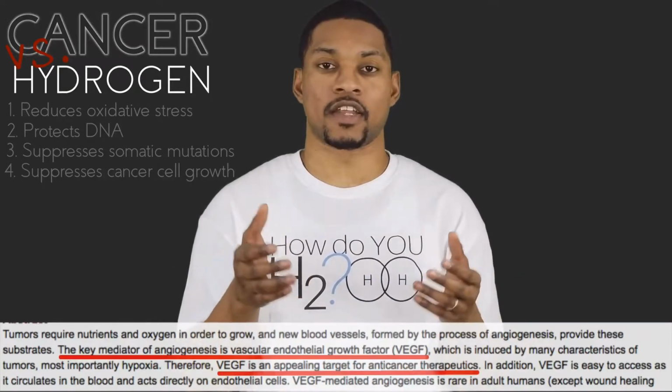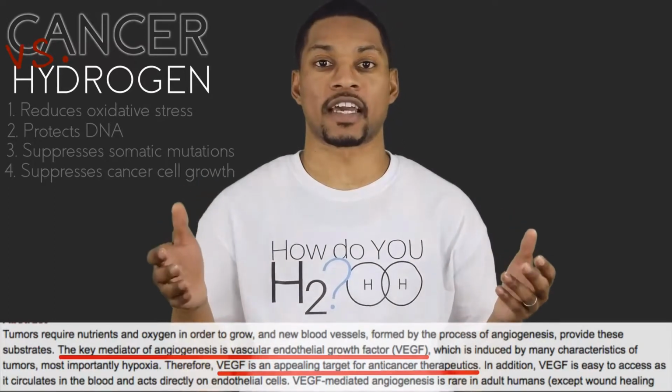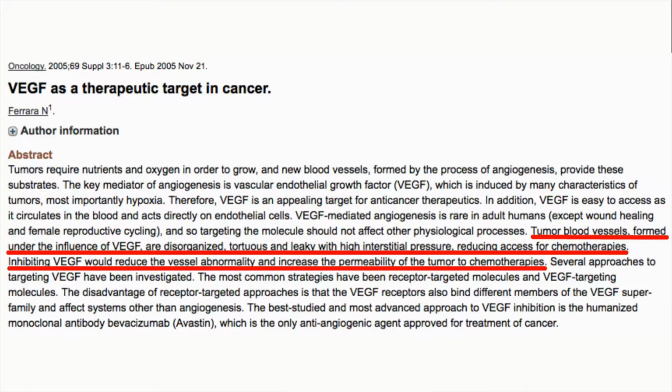VEGF is a key mediator for angiogenesis and has been an appealing target for anti-cancer therapeutics. VEGF is often found overexpressed in tumors. To quote this study, tumor blood vessels formed under the influence of VEGF are disorganized, tortuous, and leaky with high interstitial pressure, reducing access to chemotherapies. Inhibiting VEGF will reduce the vessel abnormality and increase the permeability of the tumor to chemotherapies.